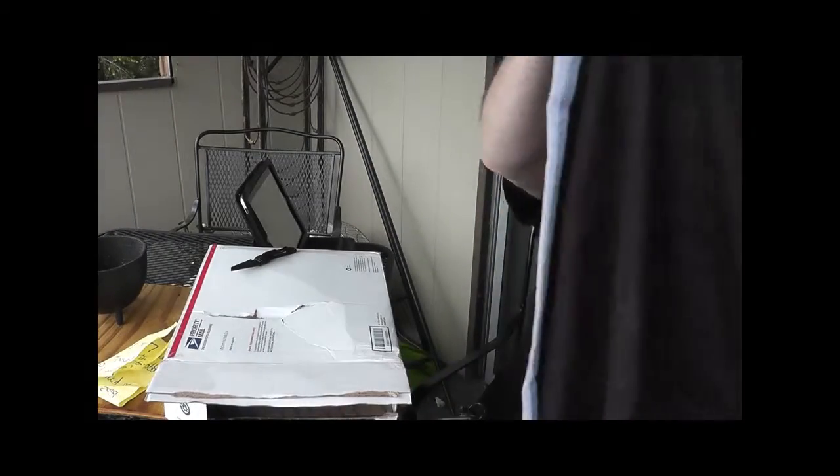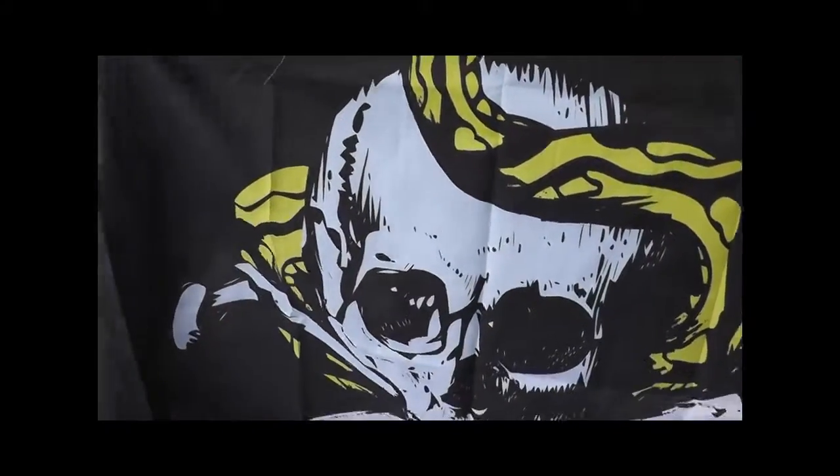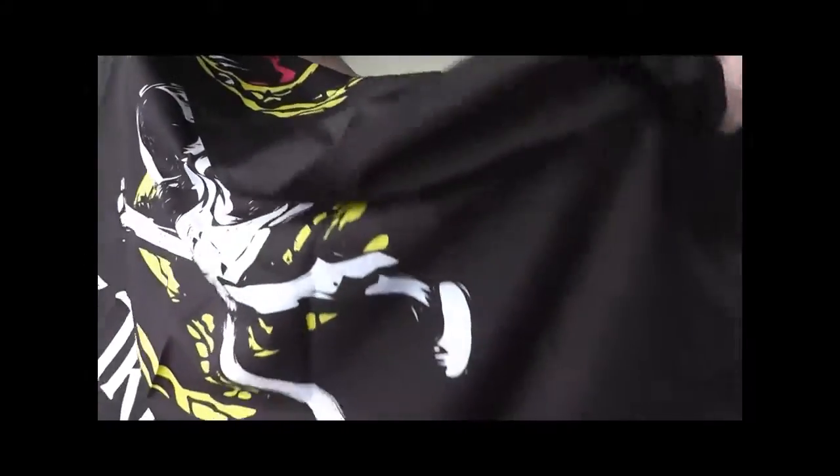Helps if I hold it correctly. It is the skull with the Gadsden snake and the words, "Don't tread on me." Sorry about the video work, guys. It's me and a tripod.